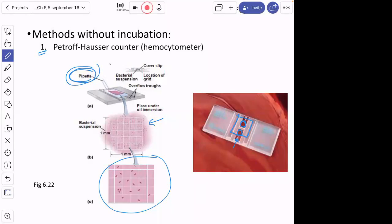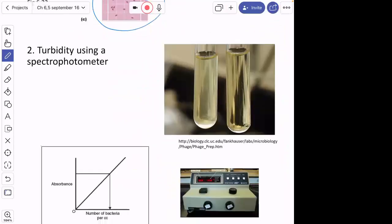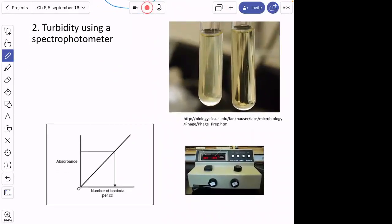Again, it's a pretty quick method as long as you can see your cells well and know how to do the calculation and all that. It's a good method.